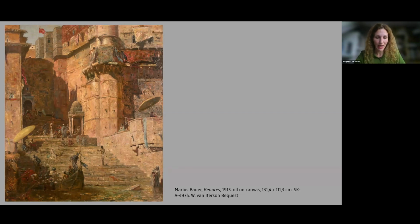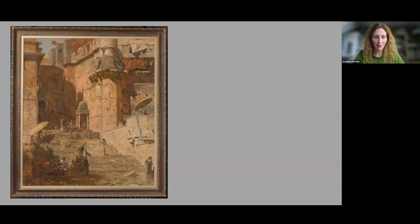When Benares entered the Rijksmuseum, the painting no longer had its original frame. This is the frame in which it was acquired, a narrow gilded scotia frame with a line and light inlay. It doesn't really enhance the painting. Instead of leading the eye into the stairway, it makes it appear quite flat.